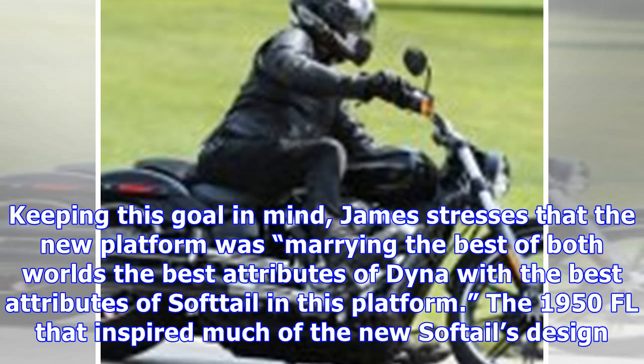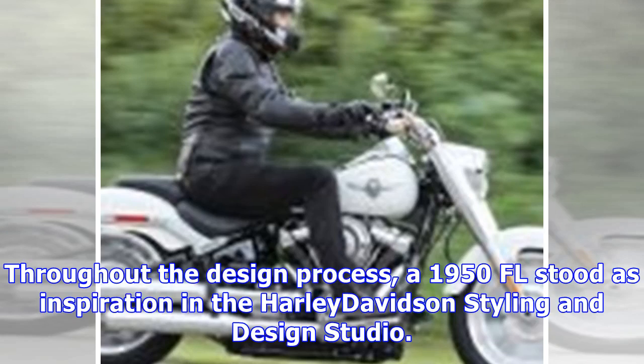Keeping this goal in mind, James stresses that the new platform was marrying the best of both worlds, the best attributes of Dyna with the best attributes of Softail in this platform. The 1950 FL that inspired much of the new Softail's design. Throughout the design process, a 1950 FL stood as inspiration in the Harley-Davidson styling and design studio.